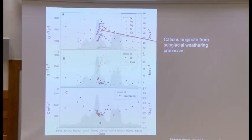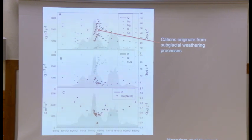And that typically originates from subglacial weathering. Water enriched in cations has probably been in the subglacial environment for a bit, where it has been exposed to weathering. The opposite is something like chloride, which, as far as I understand, is enriched in firn when the surface is melting. So if you see a lot of chloride, you would expect it to come from melting of firn.